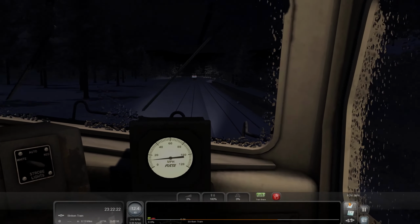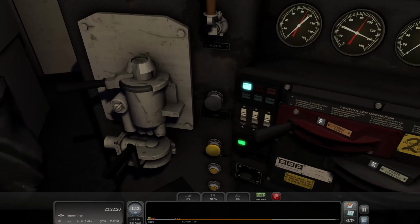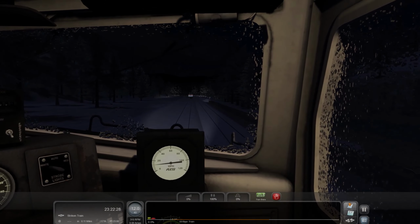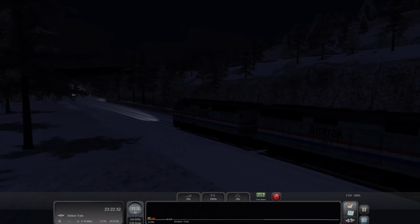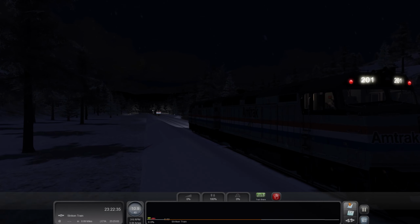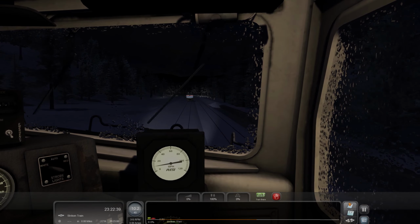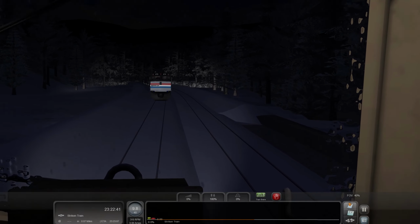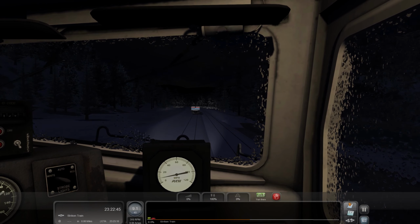So we do want to couple onto this bad boy here, and start applying the independent brake. Do it very slowly. We're not going to try to put too much power in it. So we're going to basically turn this headlight off and then turn the markers off on that one. I've still got a few cars' distance away from it, so we're not too bad.